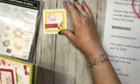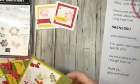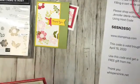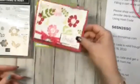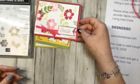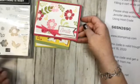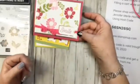You guys, I found all of these treasures inside this box. So we did little 3x3 thank yous because you guys know that I love, and I need these in my purse. And we did this thank you card. And then we did that thank you card. And then we did this smile card. You don't have to use the designer series paper on every single card that you make. You can make your own designer series paper, which is basically what we did.